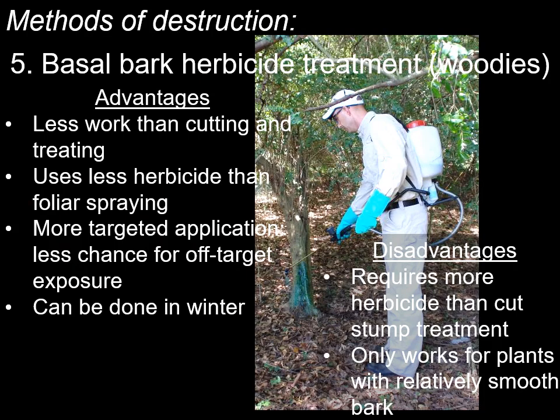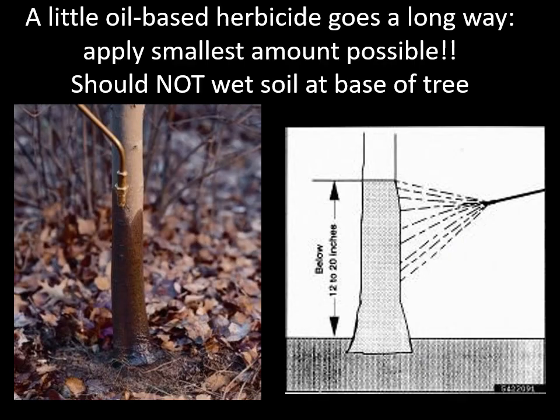Basal bark treatment is the application of herbicide to the bottom foot or so of a woody stem. It is less work than cutting and treating and uses less herbicide than foliar spraying. It can also be done in winter, but it uses more herbicide than cut stump treatment, and it only works for plants with relatively smooth bark. Be sure to get all the sides of the stem treated, but try to avoid wetting the soil at the base of the tree.